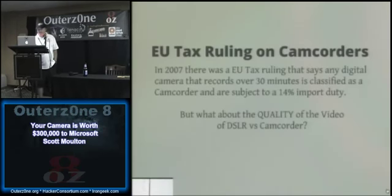It's all about money. So the EU put a tax in 2007 on anything that can record video for more than 30 minutes. And there's a 14% surcharge for import and export fees. So immediately, for anybody producing a higher-end camera, this becomes a substantial amount of money. From an EU standpoint, if you're looking at the D800 Nikon, which is $800 or whatever, 14% of that, even in their money, is an extra $300-$400 or something in taxes. It is higher. So this is why they're limited.